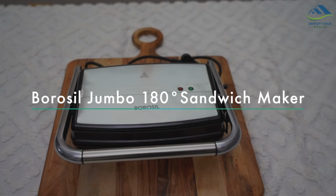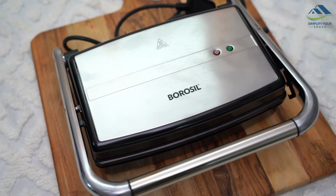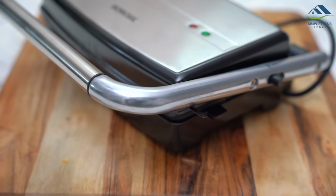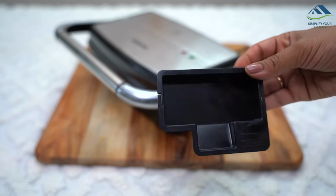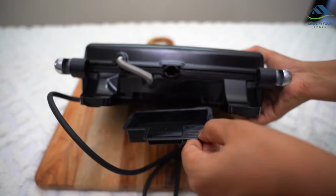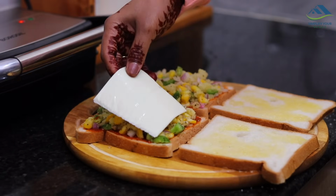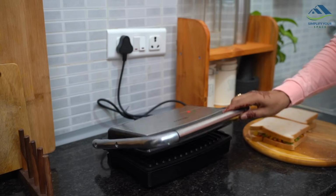This is another amazing appliance by Borosil to make yummy and crispy sandwiches at home. It is 1500 watts with non-stick plates with deep ribs for extra crispy grilling. It has a clip locking system for easy storage. It also comes with an oil drip collector tray to keep the counter space mess-free. The sandwich maker can prepare up to 4 regular size bread sandwiches or 2 jumbo bread size sandwiches.